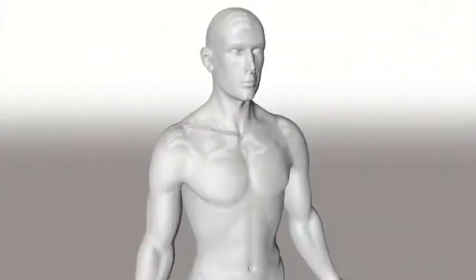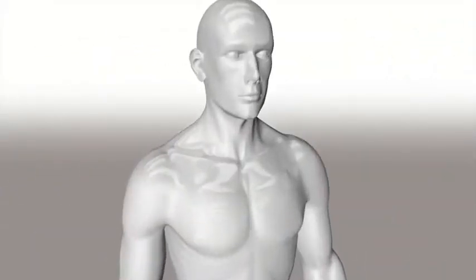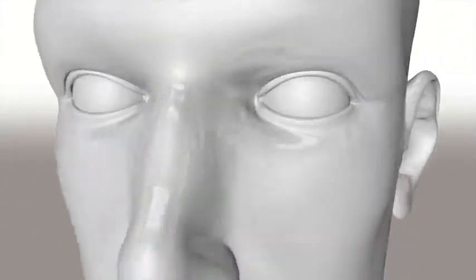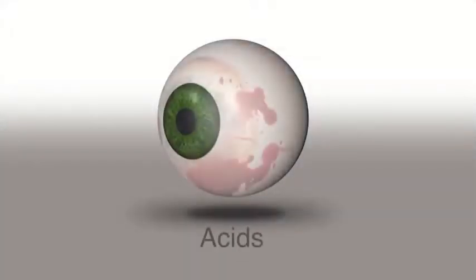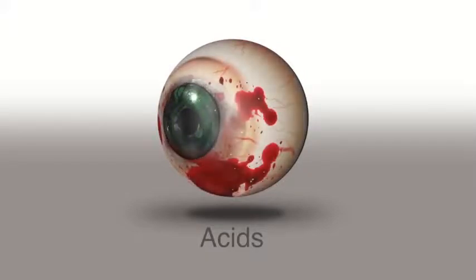Different chemicals attack the eyes in different ways. Acids. The reaction is aggressive and severe, as the acid eats into the soft eye tissue. Damage can be extensive, and loss of sight is not unusual. The acid coagulates the proteins in the cornea, turning them opaque.